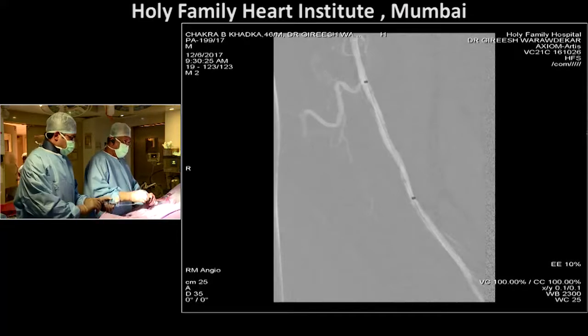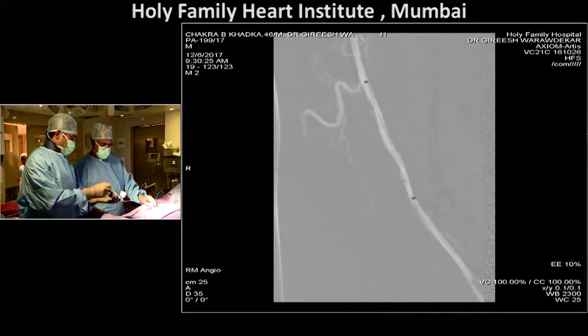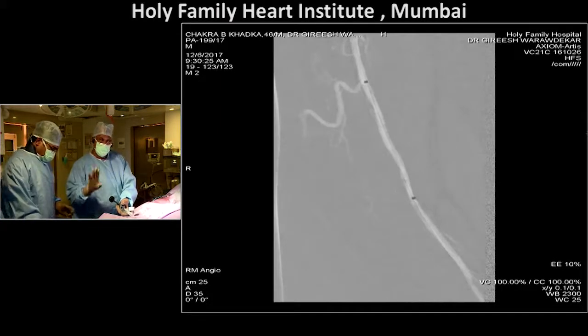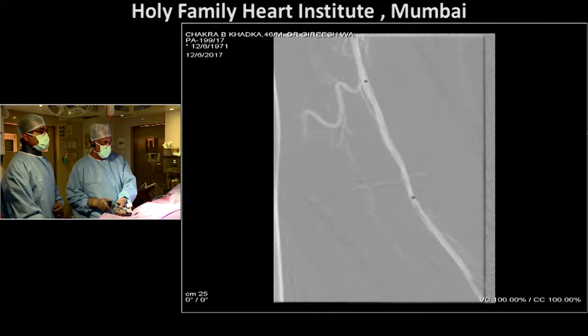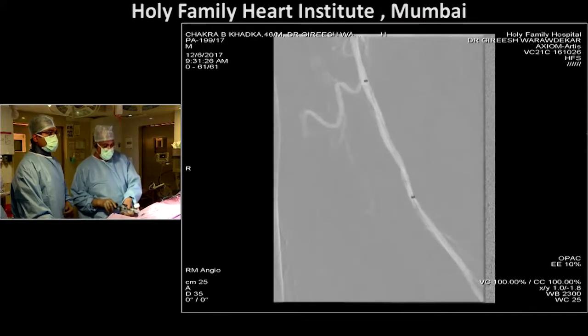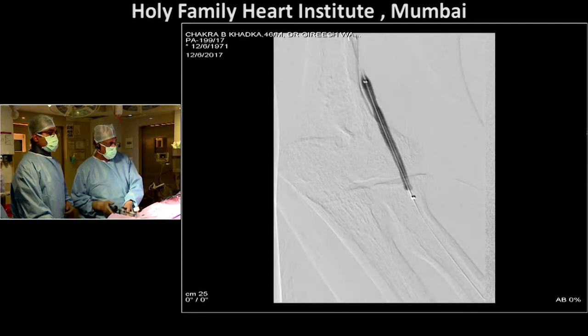Yeah, okay. I've done a roadmap. Right. Negative. For us in the peripheral, this roadmap is a very useful tool. Since the limb does not move and we can control the movement of the limb, I'm not going to get too aggressive here. Very low pressure.